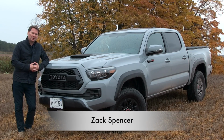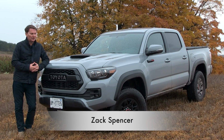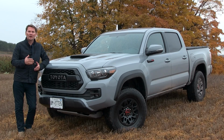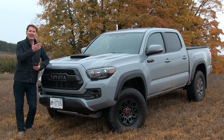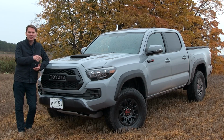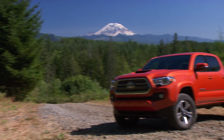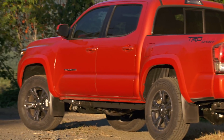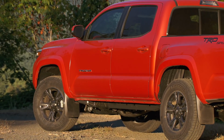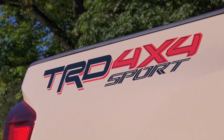I'm just outside of Toronto in the Caledon Hills getting a chance to drive the Toyota Tacoma TRD Pro. Now anybody that knows the Toyota Tacoma knows that this configuration, minus the TRD Pro level, is really the one that people are buying. They're getting the four-door version with the slightly shorter box. That seems to be the number one seller, and a lot of people opt for that TRD package.